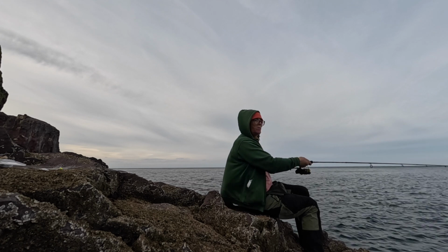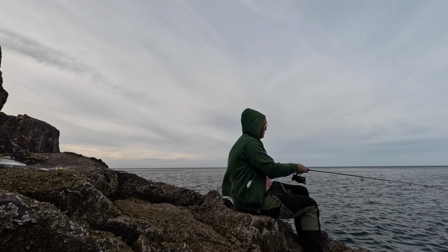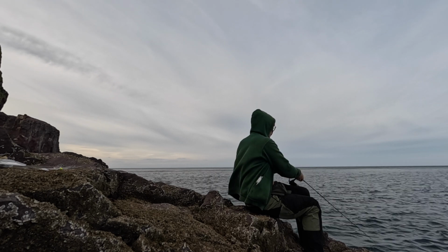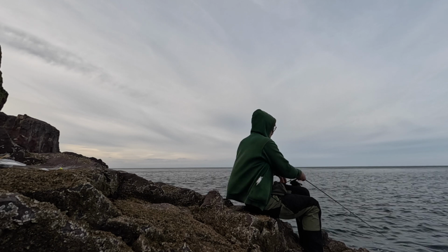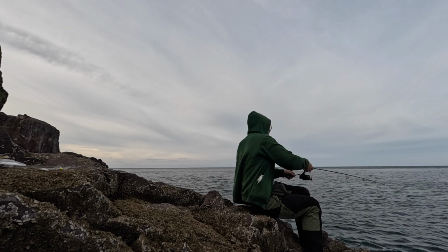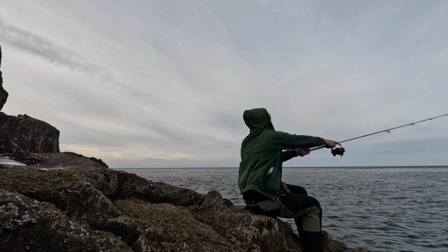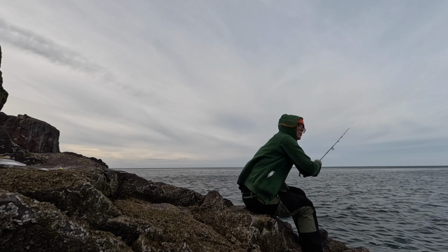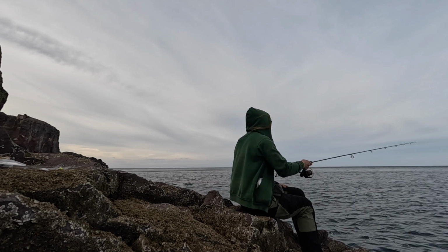So that's 2 coalies already. If I get a pollock or a codlin, I'll be well chuffed. Yeah, something's hitting it. That's a good sign. A little bit further, and I'll let that sink down just a little bit further too. Right, have a big fish.